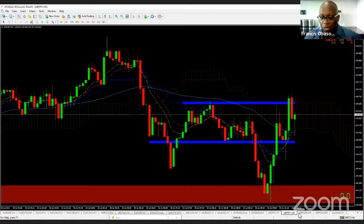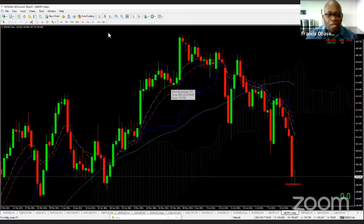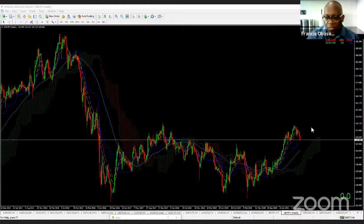What I'm expecting to happen with GJ, going back to the daily time frame and the weekly, is that we're getting a pullback. GJ has been in a strong uptrend. Let's just zoom out. This is the weekly time frame, so it's been in some good uptrend.